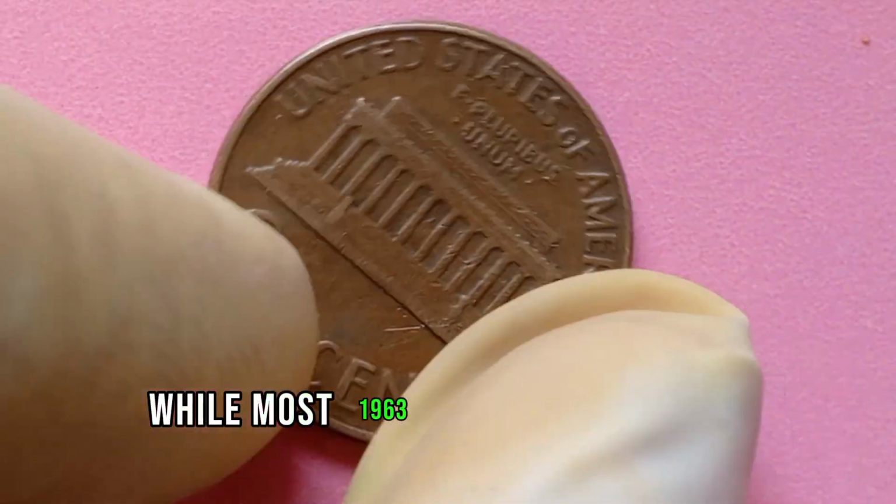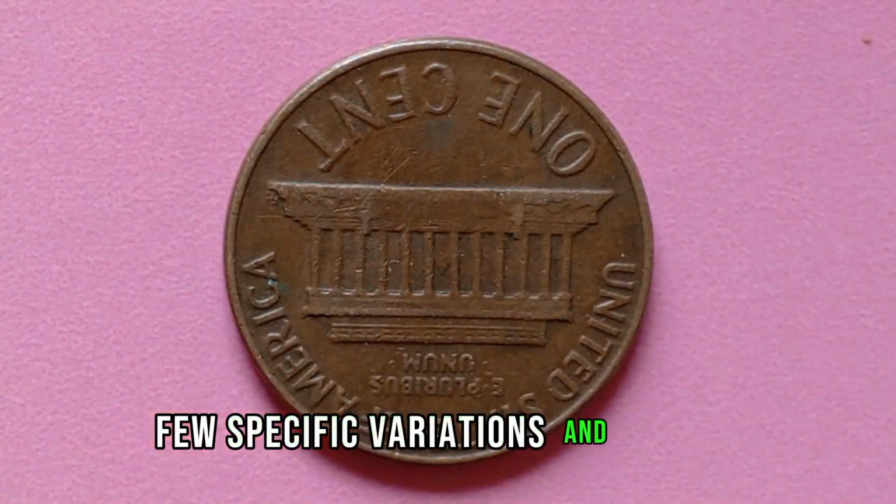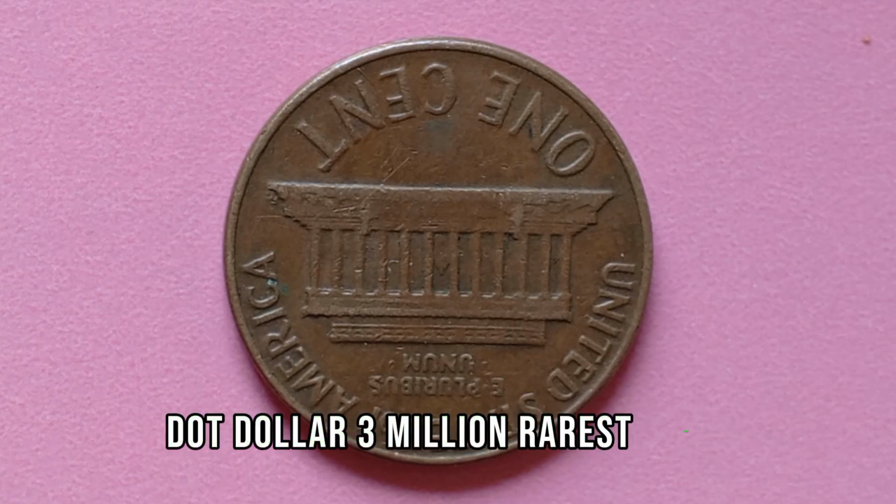While most 1963 pennies are fairly common, a few specific variations and errors can make a huge difference in their value.